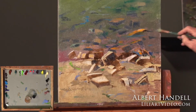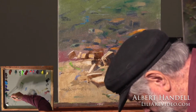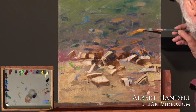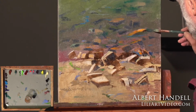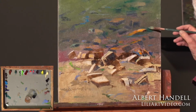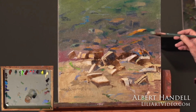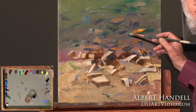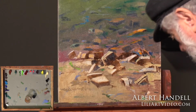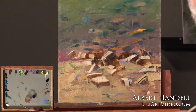See? Now, a nice thing to do with rocks underwater is to have part of the rock above the water. That's what I'm trying to do for you right here. See? Again, manipulating the brush.